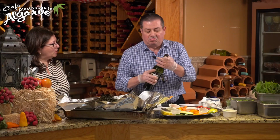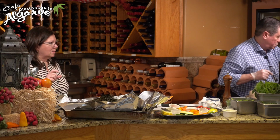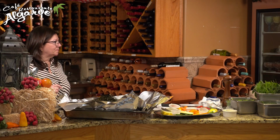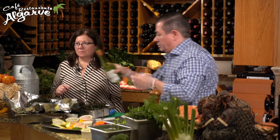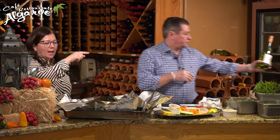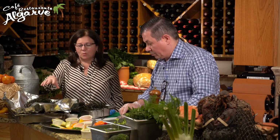Um pouquinho de vinho do Porto. A little port wine, mais ou menos meio copo, cálice. Okay. Salt rosa would be kosher salt or sea salt? Yes, it's a sea salt. Um bocadinho de vinho branco. And this is, isto o quê? Vinho branco. E aquilo que era? Vinho do Porto. Oh, that was port wine, mas era branco, não era? White port wine, and now it was white wine, but not port wine.